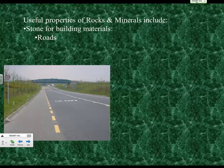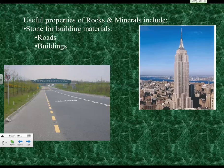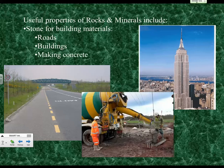Useful properties for rocks and minerals. Well, everyone here has been on plenty of roads. And they make roads out of stones these days, asphalt, which are tiny rocks that are glued together by tar. Buildings. Besides the steel in the skyscrapers, buildings have lots of stone inside them, whether it be concrete, reinforced concrete, or, for nice, beautiful marble facing or floors. And there's your concrete again.